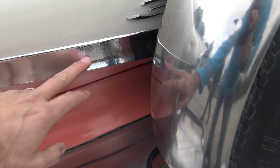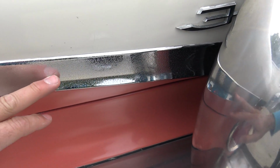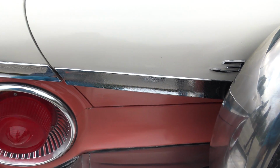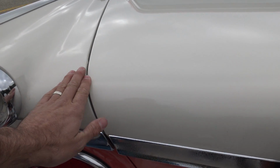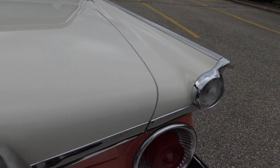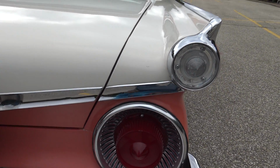The worst chrome on the entire car, as far as I can see, is this piece here, which is pitted right through here. It does have some little bumps on that piece. As far as our trunk lid goes, it looks like it fits good all the way, both sides. The trim fits great.